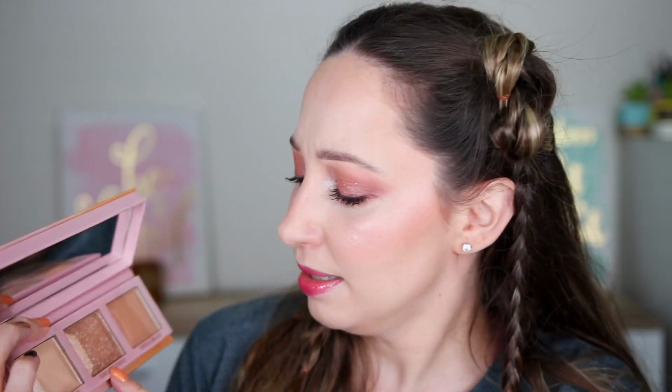They have released one more face palette, and this is the Love That Glow and Bronze palette. Okay, nice name. The packaging is very similar to the bronzer palette that they have and the highlighter palette. It is exactly the same, yeah. And the mirror is very useful in this palette. In this one we have one highlighter, one bronzer, and this, what is this?